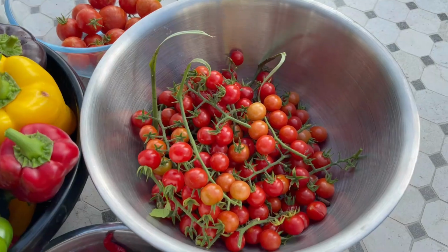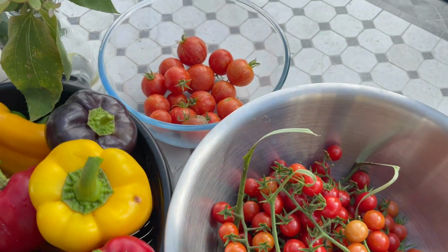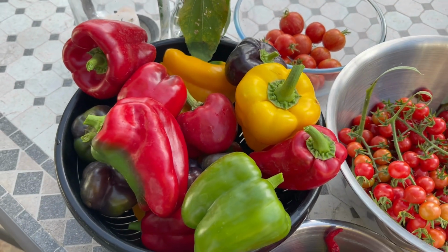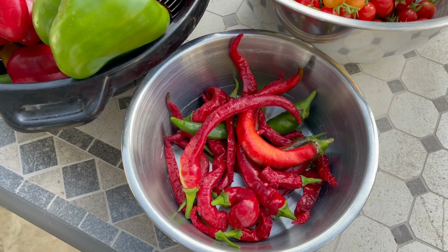What I've managed to do is harvest pretty much everything that I can. We have our tomatoes from our bush in the middle of the yard. We've got some tigerella tomatoes. We have all of the peppers that I could harvest from the greenhouse. And we've also got some chilies. So let's see what I can do with these.